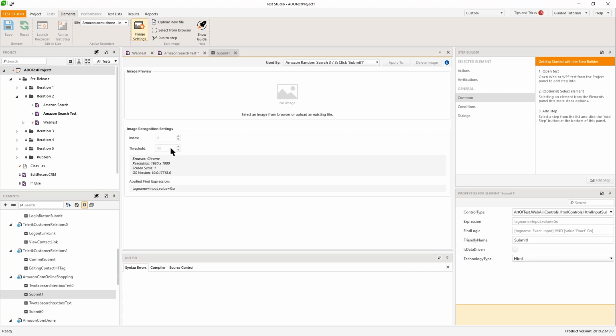You also have some settings as far as threshold goes and what steps might use that as well along the way. So there's the more accurate version of that image. So this gives us that backup methodology and that strength and stability of the test over time.